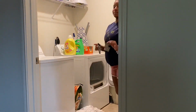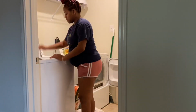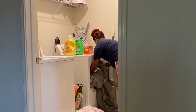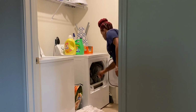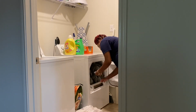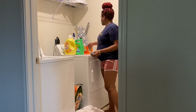So now on to washing clothes. Here I found some baby socks on the floor from a load that I had washed the previous night. Now I'm going to put my comforter in the dryer with my pillowcases, and then wash the sheets that we had on the bed before. So that's what y'all see me doing here. I did later on do all of my other laundry as well, but I don't think I got that part on camera.